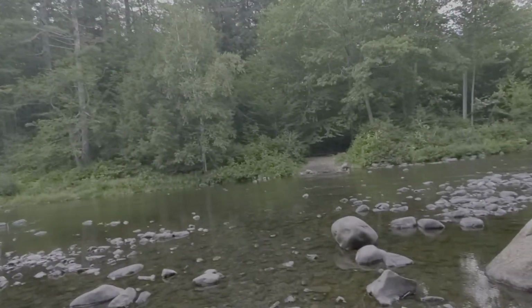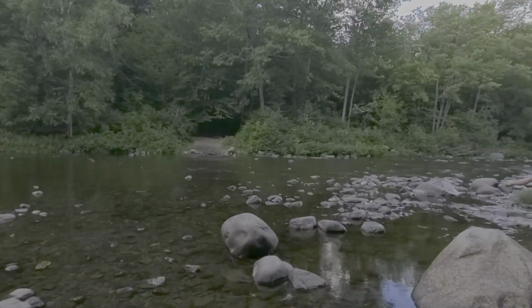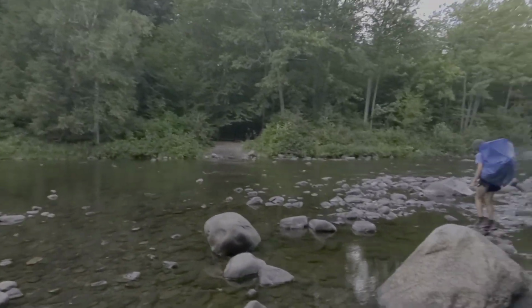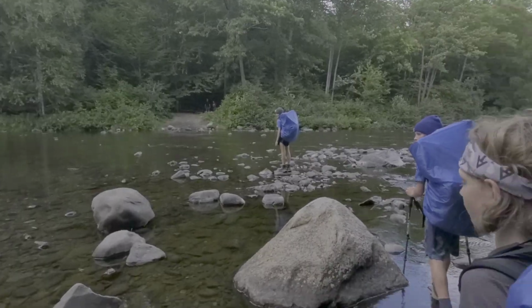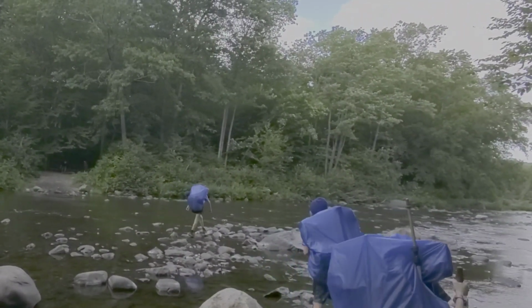Take rocks with us. All right, here we are. We have to get across this river, and there aren't enough rocks to hop. It's not real deep. So I think we have to take our shoes off, get across this, throw rocks, and make a path, but I'm not quite sure that's going to work.